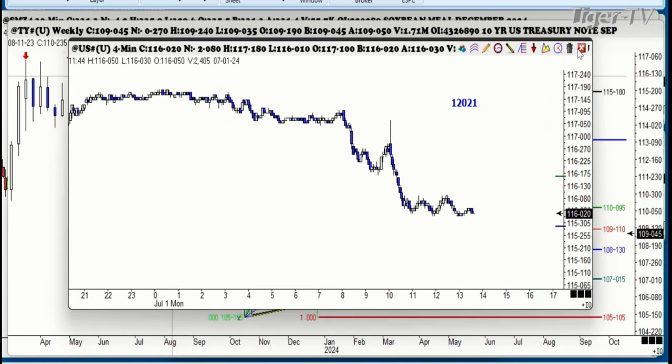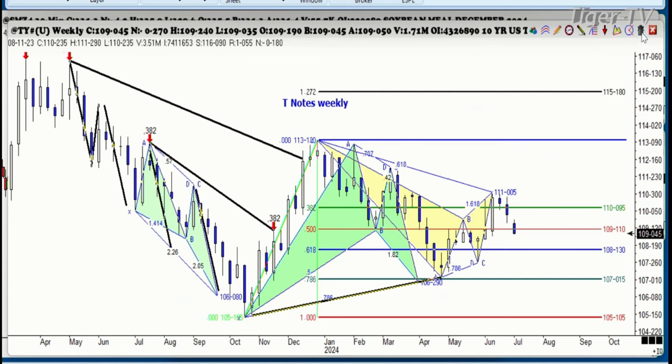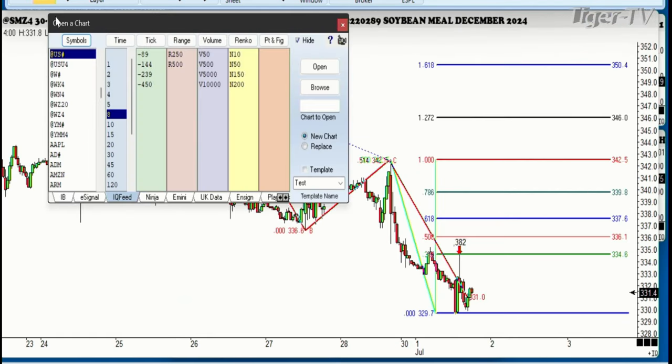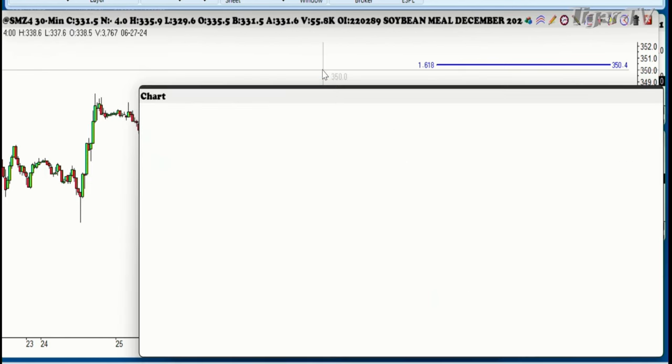Let's move over here and take a look at the U.S. dollar now, since we're talking about money. We'll get this up here. We have had some really good action in the U.S. dollar, and it should be making an ABCD up here today, folks. Let's get this daily chart up here and see if it's in fact doing that.